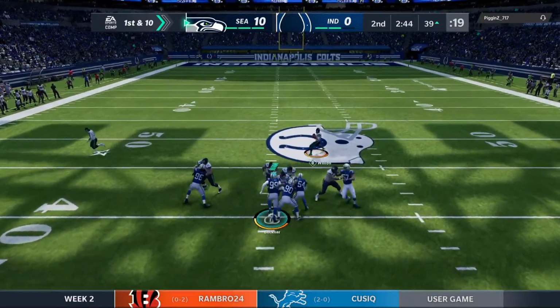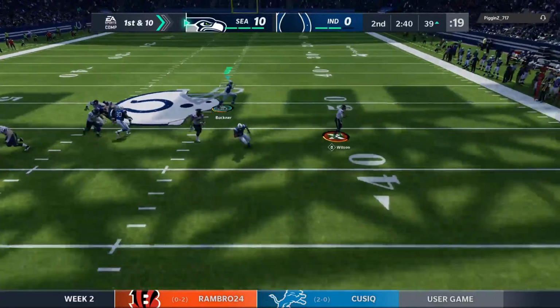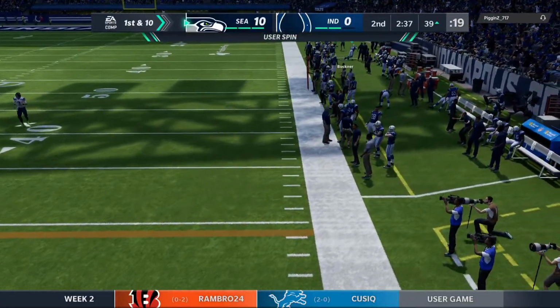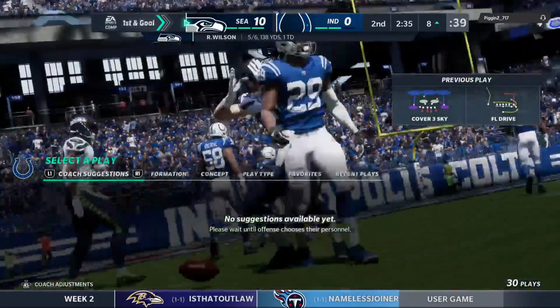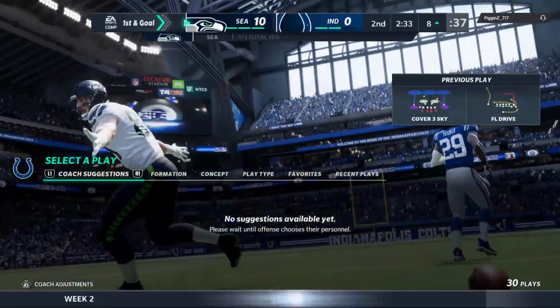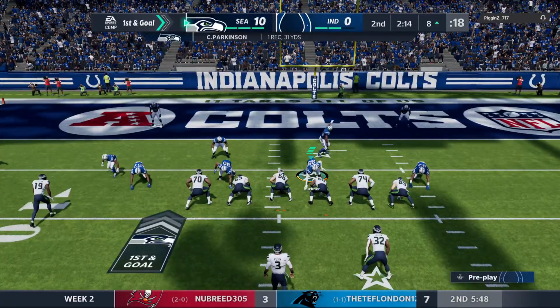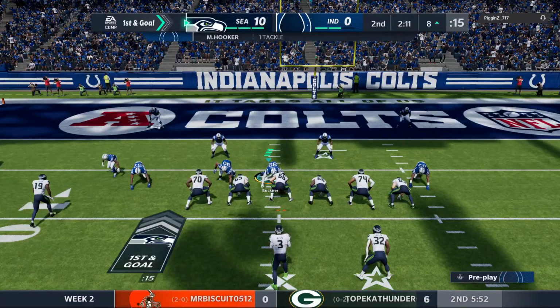Now it's Wilson. Being chased out left. He'll get that complete to Parkinson. And he's brought down, but not before he reaches the 8-yard line. That goes for a gain of 31. The chain gang hustling to catch up. Here's 1st and goal from just inside the 10.